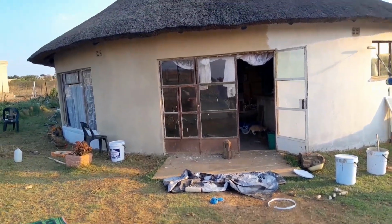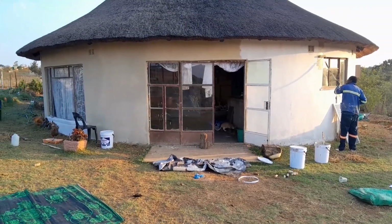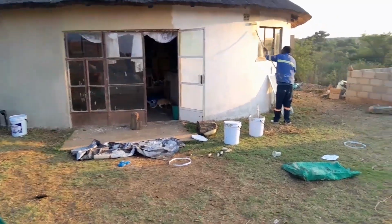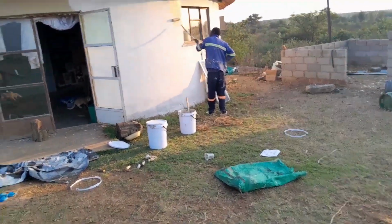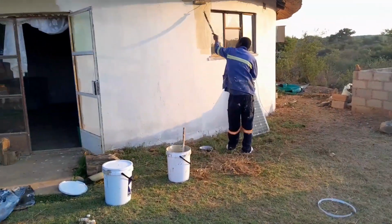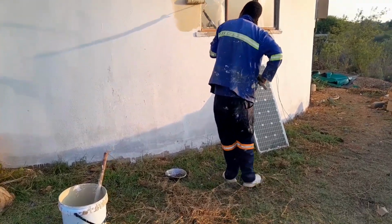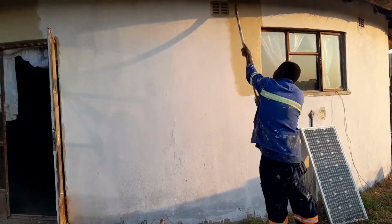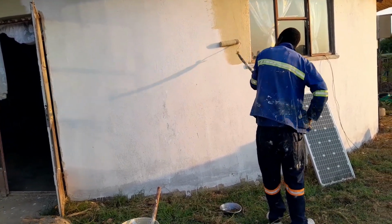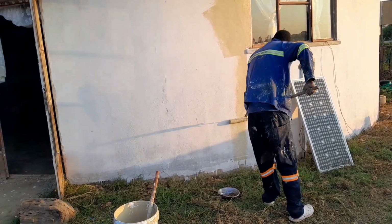So the house is getting painted. From a distance, this color really looks lovely. I'm sure it's not so clear because the sun is actually about to set. Amon decided to start with this color. It was about 4 o'clock. I'm sure it's now just before 6. Between 5:30 and 6 maybe. So there wasn't much daylight to start painting with the color.